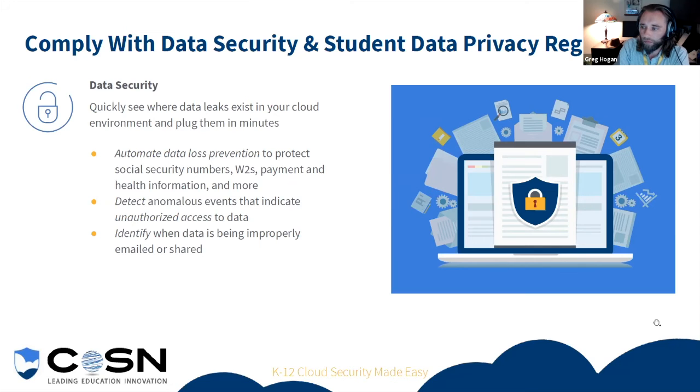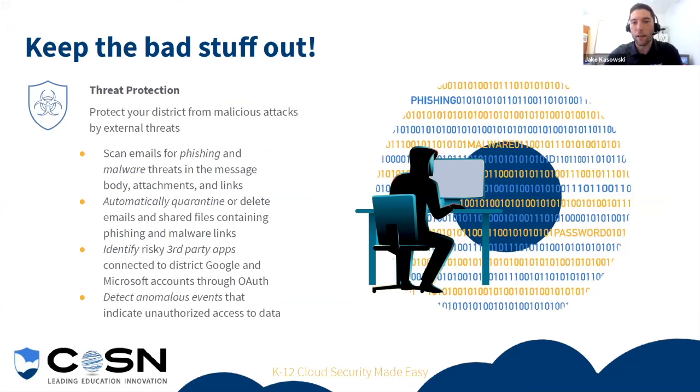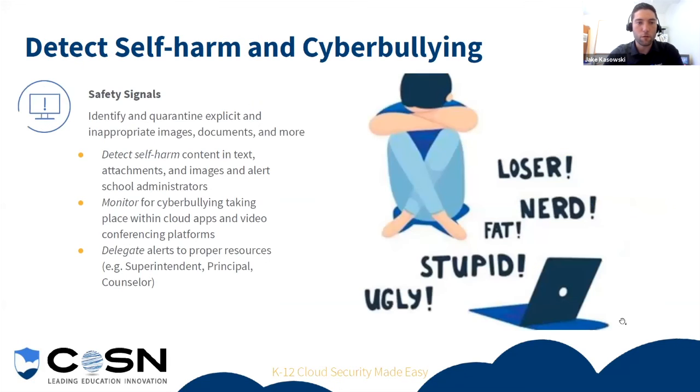Great. Thank you both for sharing on that. And then I'll move through here fairly quickly. So on that note that you just mentioned, Greg, with threat protection, we offer malware and phishing scanning through emails, file attachments, links, message bodies, all of that. And you can also identify risky third-party applications and revoke those permissions that are being granted.